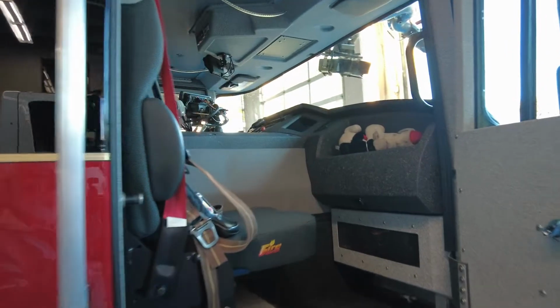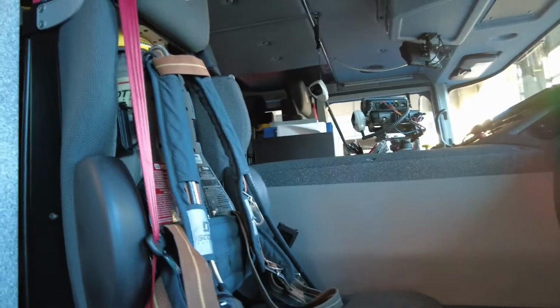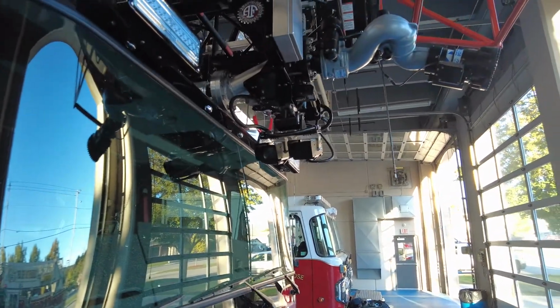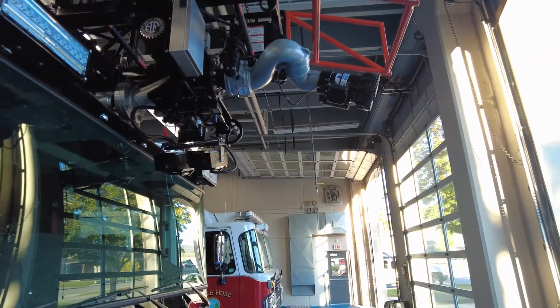And this is the officer seat. That's what it's called. And then up front, here's the camera. This is the camera right there. Nice.